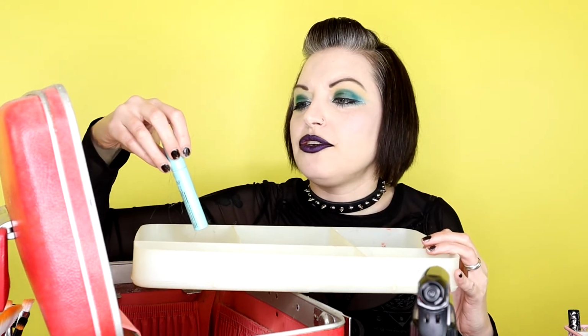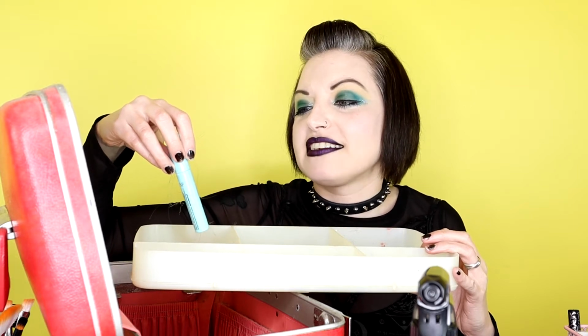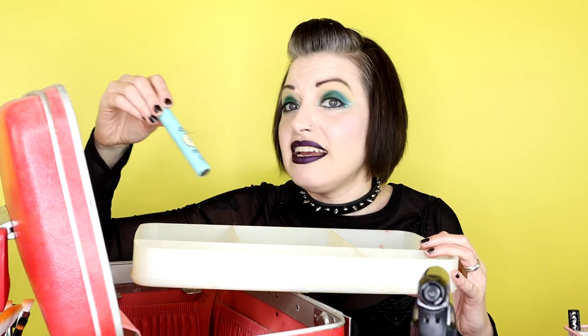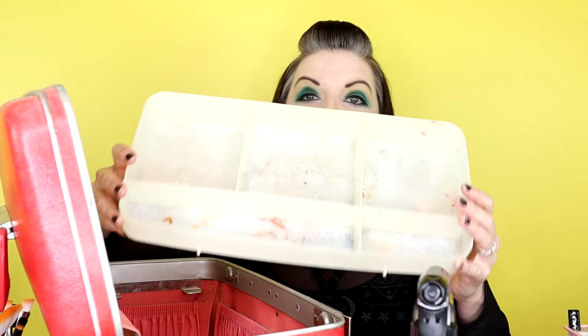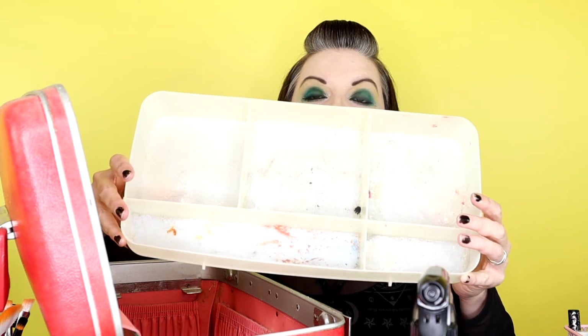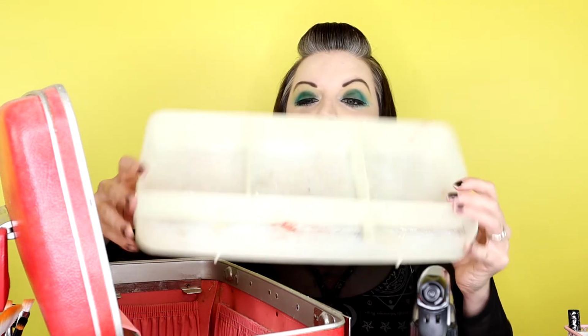I want to show you guys how disgusting this is. Oh, there's one more thing in there. Oh, fun. The Too Faced Lip Insurance Smoothing Anti-Feathering Lip Primer. This stuff was pretty good. It's also hella old. Goodbye. So anyway, I want you to see how disgusting this looks. It's just full of hair and makeup bits, and it's gonna have to go into the sink to be cleansed. We will cleanse you of your sins.